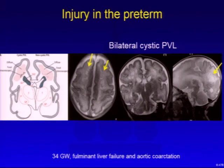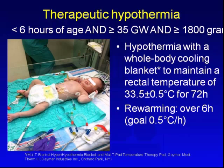How about PVL? PVL is more like the generalized, diffuse form of white matter injury in the preterms and may be evidenced by focal ischemic changes. As we can see in this 34 gestational week infant, this patient had fulminant liver failure and aortic coarctation, and you can clearly see the cystic changes in the parasagittal white matter and periventricular white matter regions. Those areas of white matter that are typically the watershed distribution are quite vulnerable for any type of injury.